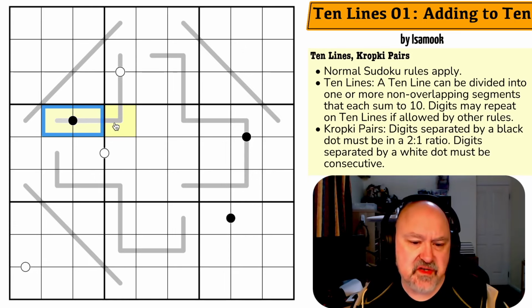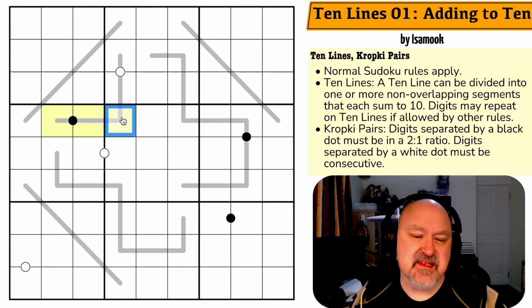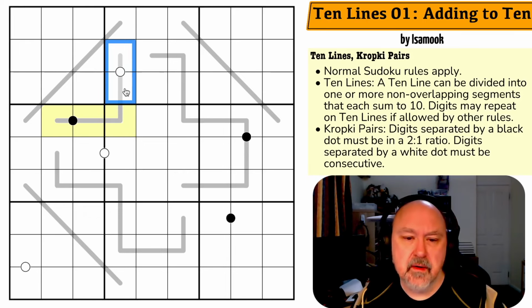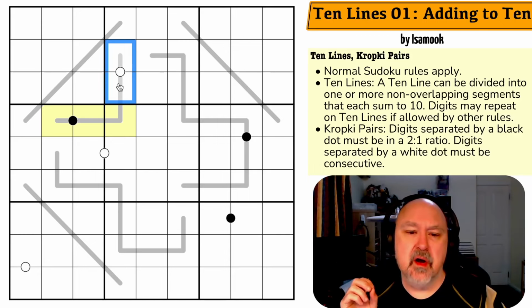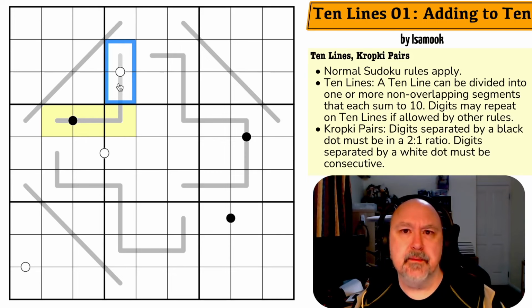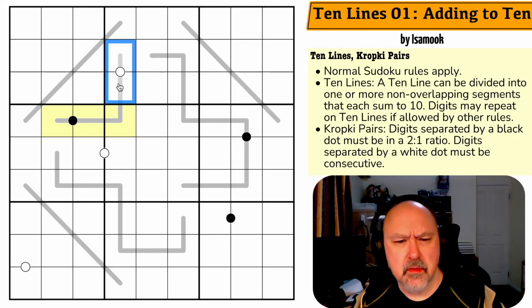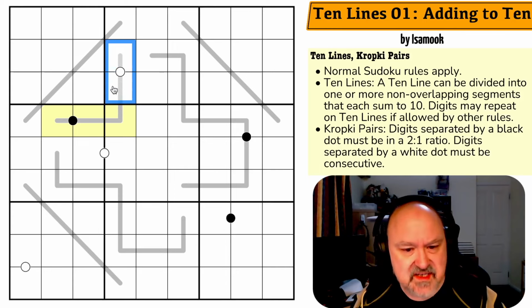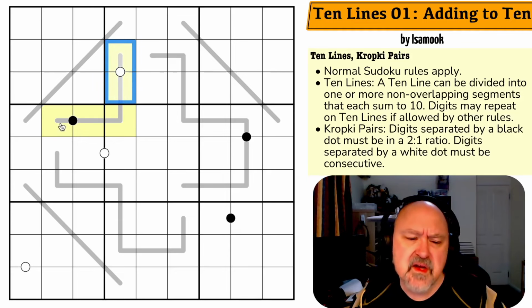So if this is 1, 2, actually it doesn't make that 7, because I could make this 1, 2, and then those could sum to 7, or even those could sum to 7. Actually, how does this work? Hang on, this is an odd total, because a white dot is always an odd digit plus an even digit, which is an odd total, which isn't 10. So this needs an extra cell, and this needs an extra cell, which means these are all part of the same line.